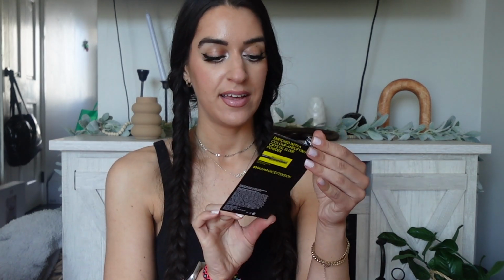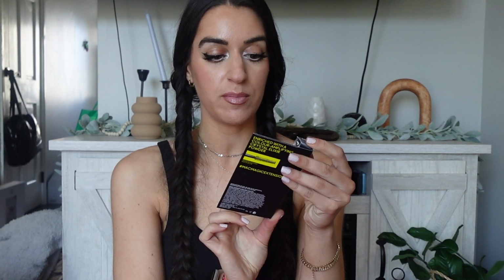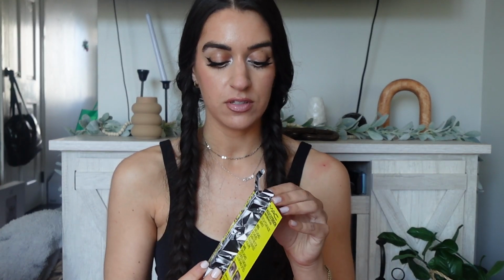I opened up the box with a scissor. So let's reach inside. Stop right now. MAC Magic Extension Fiber Mascara. I've actually seen this at TJ Maxx and Marshalls before. It says ditch your false lashes. I mean, that sounds like it could work. I don't know. We'll see.